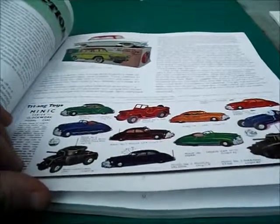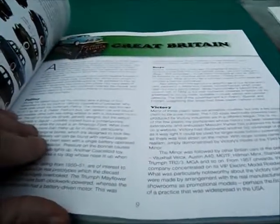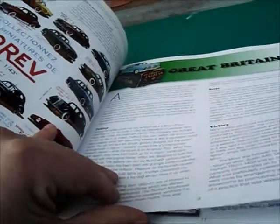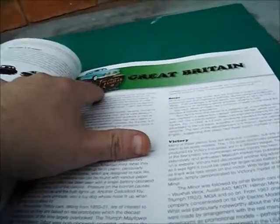It's quite surprising some of these companies who did make plastic models. Some of them are really nice. Norev ones are really nice. I've been selling those for years. They're really nice ones, like the electric Jaguar.